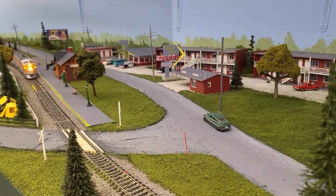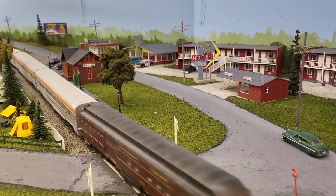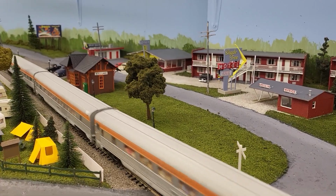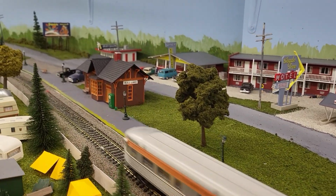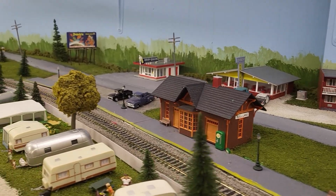Even the local passenger train doesn't normally stop at the small station, except during the summer. It is a scenic spot that makes me feel relaxed whenever I look at it. Again, just a nice place to go and relax by the lake.